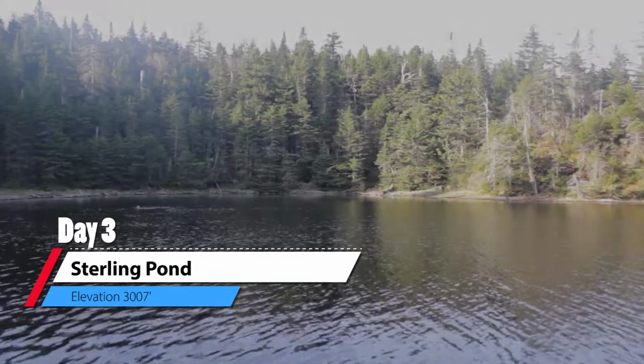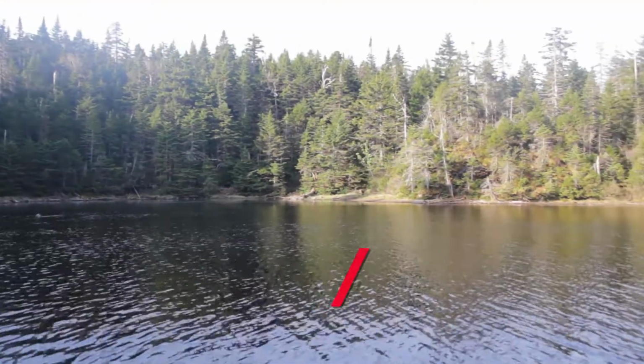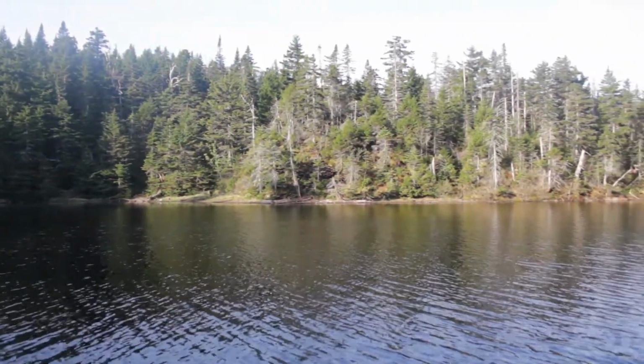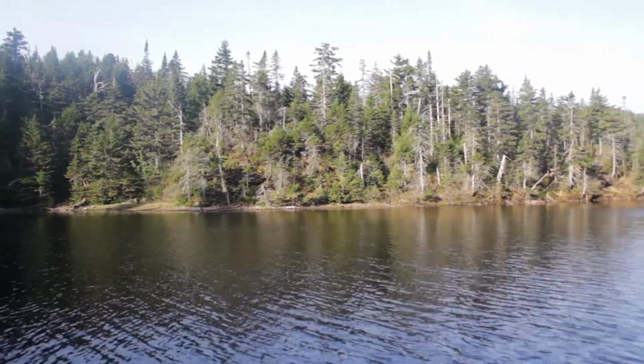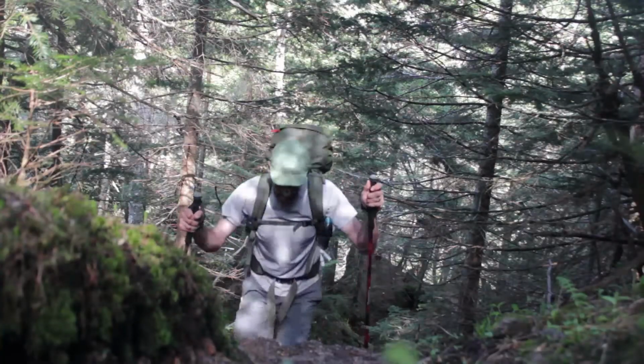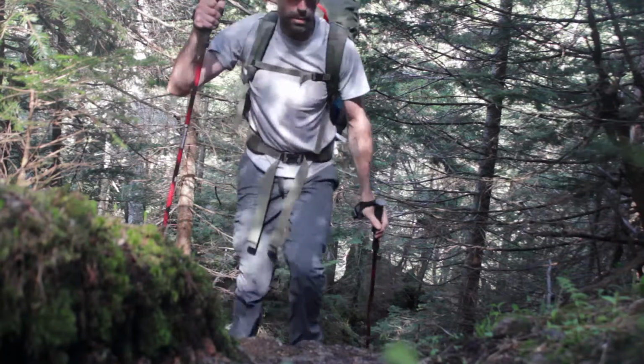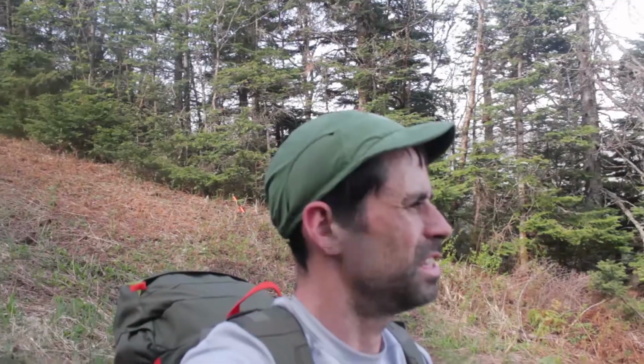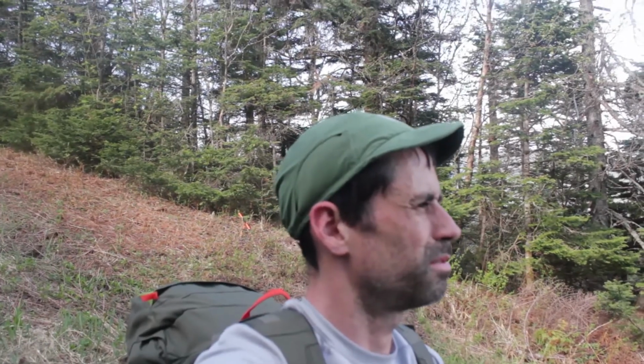All right, so we're across the notch, going back up the other side. Where are we going? Sterling Pond. Frankie, what are you doing? Having a blast. It's an easy day today. Total of like 6 miles.